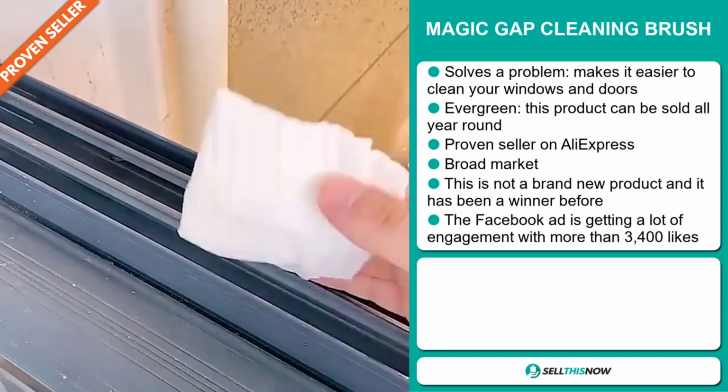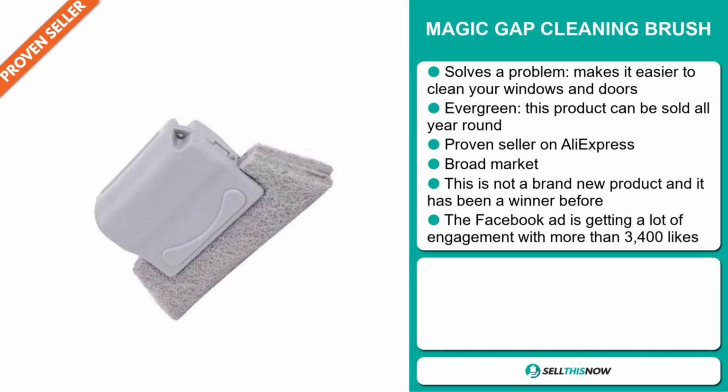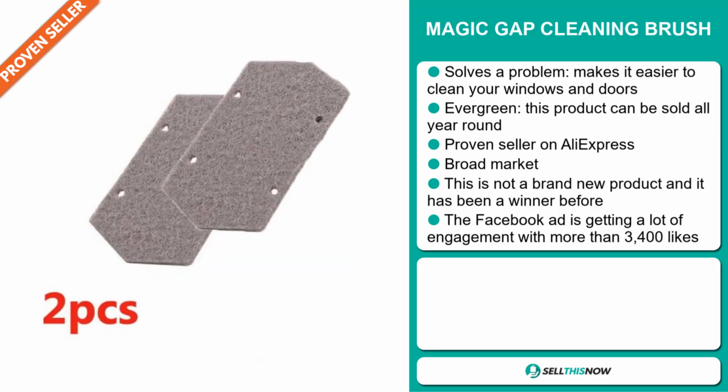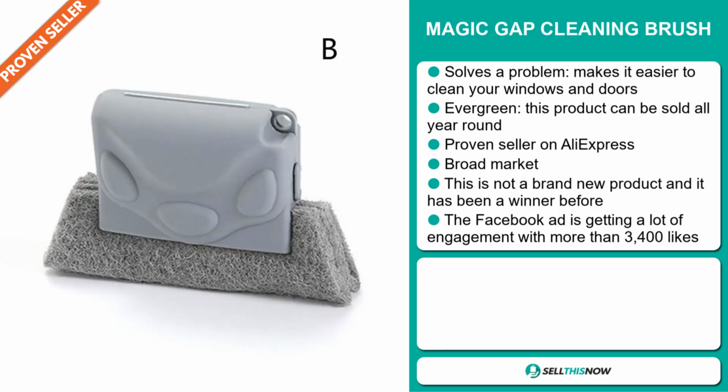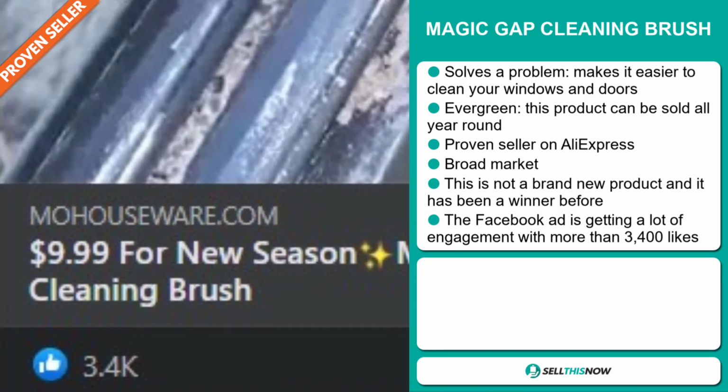And we also think that this item has a broad market base. Now this is not a brand new product, and it has been a winner before on the market. And finally, the Facebook ad is getting a lot of engagement with more than 3,400 likes.